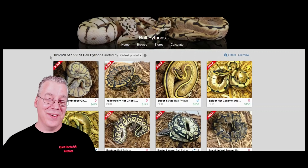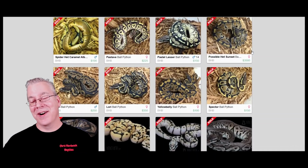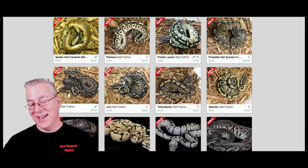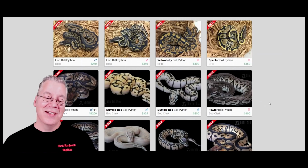This is 101 to 120. BHB pretty much dominated the market here in Morphmarket for the first 110 snakes or something like that. And then Bob Clark was the next one to post some.